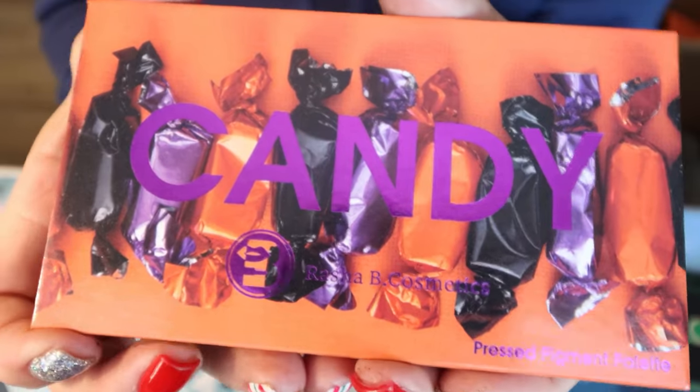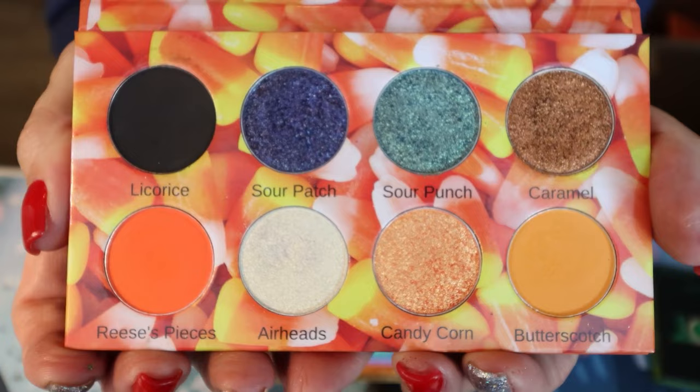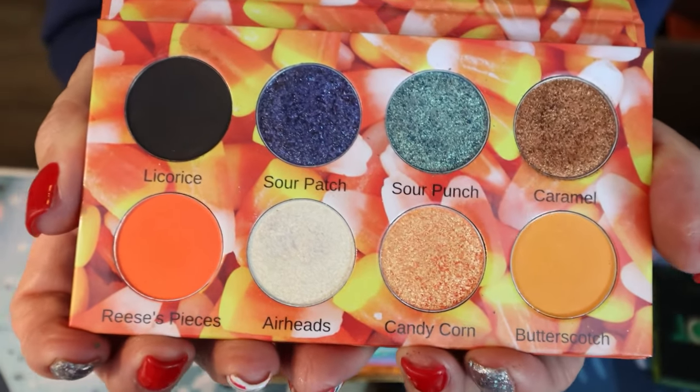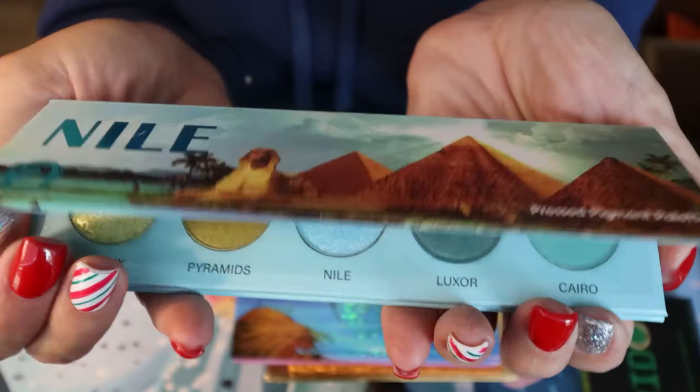And then I have the Candy palette. This came out for Halloween this year. I think the color story of this is really pretty and unique. And I did create some really nice looks with this, but I have these colors. So I think I'm going to declutter. I'm also going to declutter the little Nile palette.